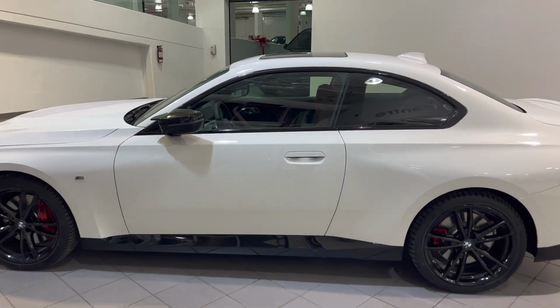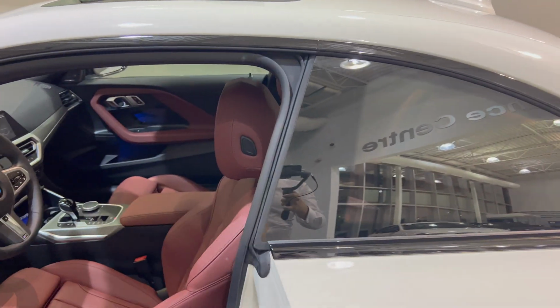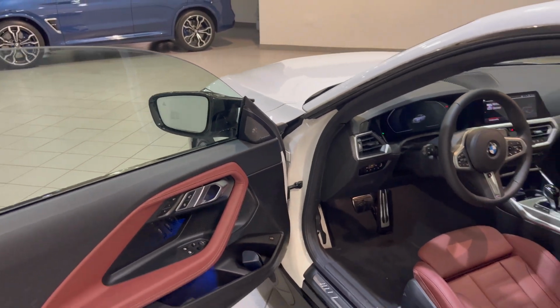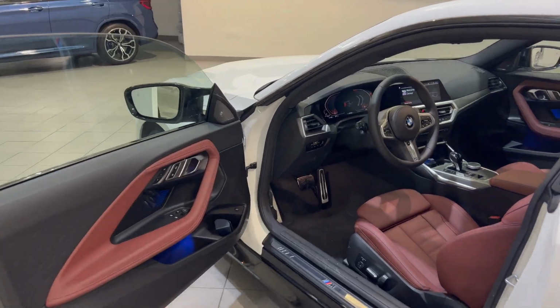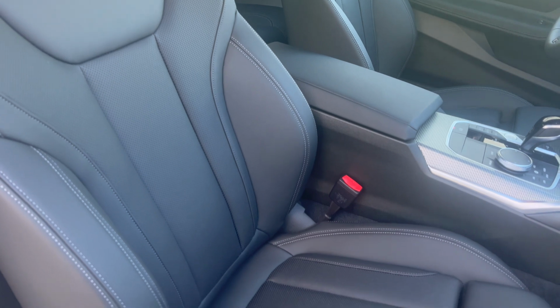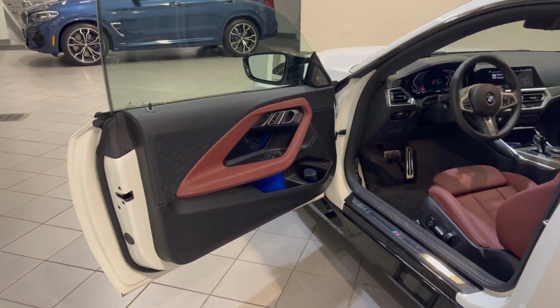So that's a beautiful standard feature which was previously unavailable on the last generation M240i. Now let's talk about standard features on the inside of the vehicle. This one is not the standard, does have the upgraded Vernasca leather. You can get this as a no-charge Sensatec option, which would be standard in black or red, or black or cognac, my apologies. Vernasca leather is a $1,500 upcharge.